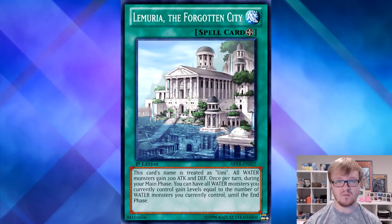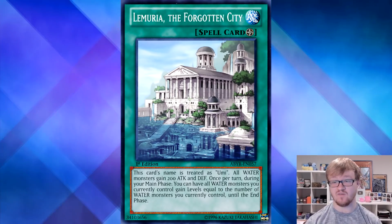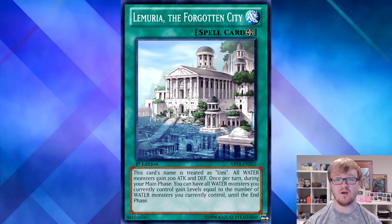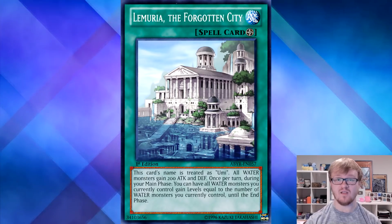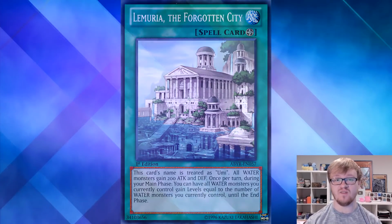Now maybe people don't care about that, maybe the main deck monsters are so good by themselves that people don't want to summon bigger Xyz monsters, but personally I think a lot of people have simply forgotten about this card and they're not really taking it into consideration when they're talking about Umi decks. So I just wanted to highlight that there is another good Umi field spell besides a Legendary Ocean, just in case you guys are trying to build a deck with all of these new cards.